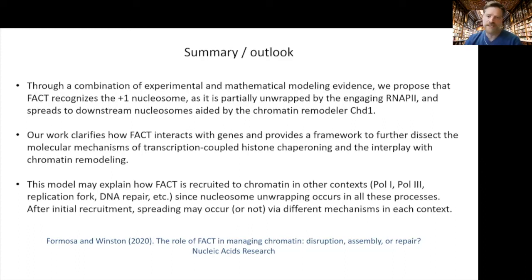The twist to this from our work is that once that happens at the +1 nucleosome, this is not the end of the story, because you need more than that. You need more than just transcription to distort nucleosomes to bring FACT, right? That works for a +1 nucleosome, but for FACT to go to the subsequent nucleosomes, you also need Chd1, right? So it's not as if any nucleosome along the gene would be recognized independently by a new FACT protein and so on. We think this is actually more coordinated with transcription than that.